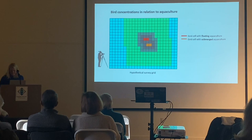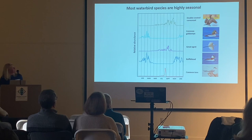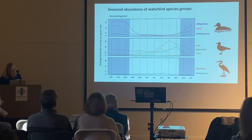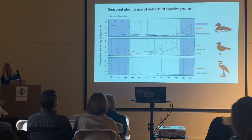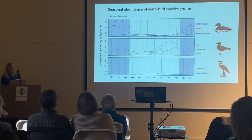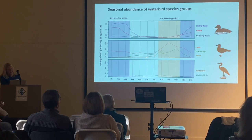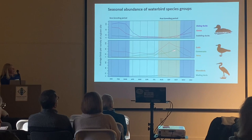So before I get into that data, I just want to remind us that most water bird species are highly seasonal. This figure here shows relative abundance of five really common water bird species in Rhode Island throughout the year. And again, you can see that different birds are around at different times. This translates to species groups as well. For example, waterfowl, so ducks and geese, including diving ducks and dabbling ducks, are present in the highest numbers in coastal areas in the winter months. And then species like gulls, terns, and cormorants are most detectable at the highest numbers in coastal areas in what we could call the post-breeding period, so in late summer, early fall. And then that leaves the breeding period, when all species groups are less detectable in coastal areas.